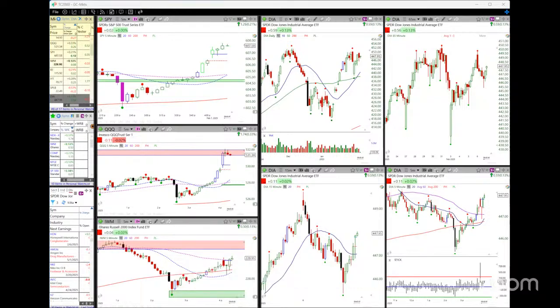Let's see if there's any juice. 110 is only 20 cents. I don't think so. Mr. Bill is getting killed. I just don't understand how companies can be this friggin' off in one quarter.